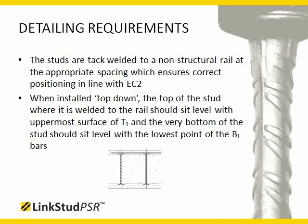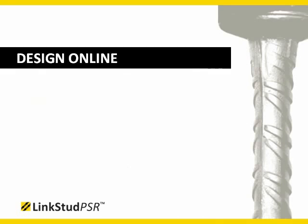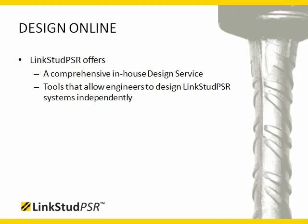And having now covered the main design considerations and requirements in the new code, let's look at how LinkStud PSR's Design Online program helps make the task of designing punching shear reinforcement to EC2 simple and efficient. While LinkStud PSR offers a full design service to customers, we aim to try and provide tools that enable engineers to design punching shear reinforcement independently.